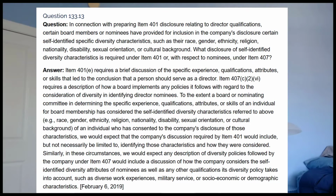Again, the CorpFin staff takes a broad view of what constitutes a policy, and the staff goes so far as to say that the mere disclosure of the fact that diversity is one factor that the board considers in identifying director nominees is a policy in their view. So if there's a policy in place, both Item 407(c)(2) and this CorpFin staff interpretation require companies to describe how their diversity policy is implemented, as well as how the nominating committee assesses the effectiveness of its policy.